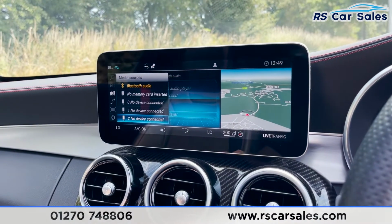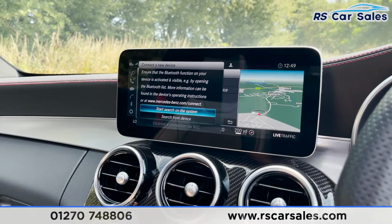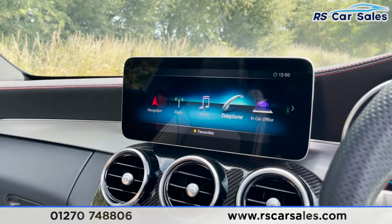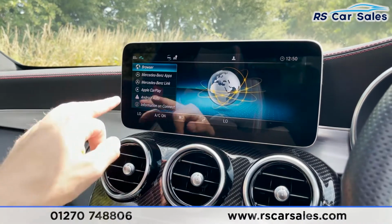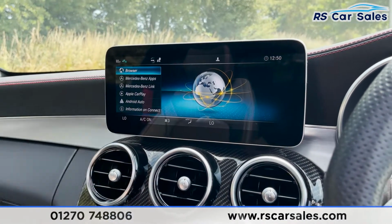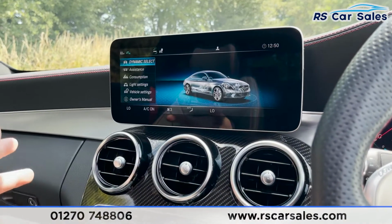We've got phone connectivity, so we can connect our phone via Bluetooth to make calls or listen to music. And on the topic of phone connectivity, if we go into the settings here, across to connect, you'll see we do also have Apple CarPlay and Android Auto just there as well. Great features to have in a vehicle. If you've used it before, you'll know why.